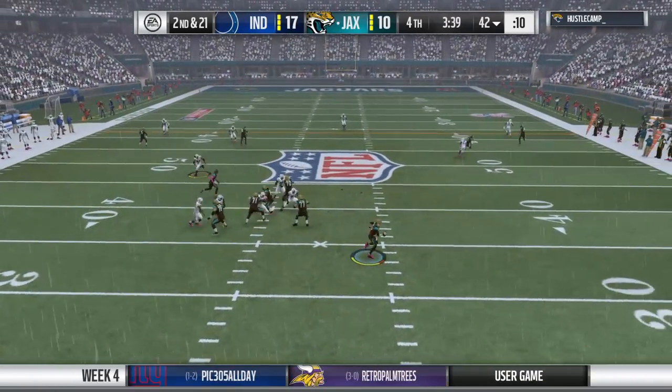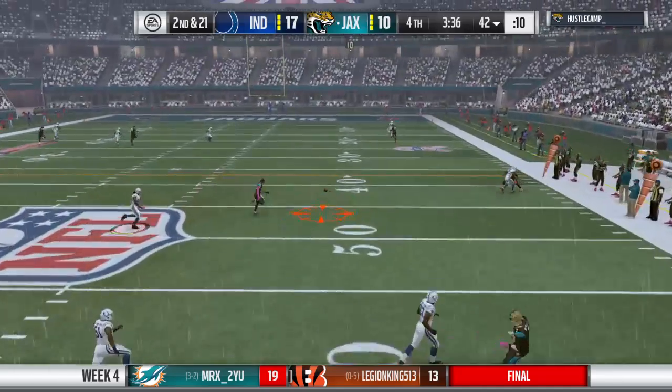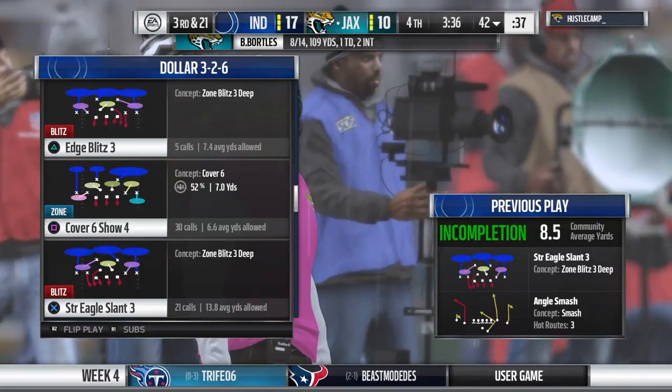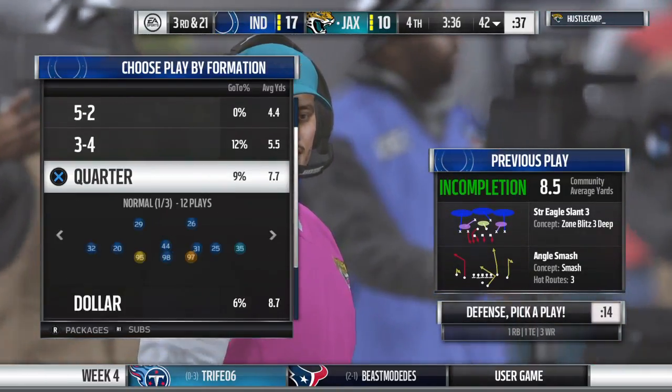On second down, here's Bortles. Escaping the pressure right. And his throw here's incomplete. T.J. Yeldon, the one he was looking for. And it's third down.